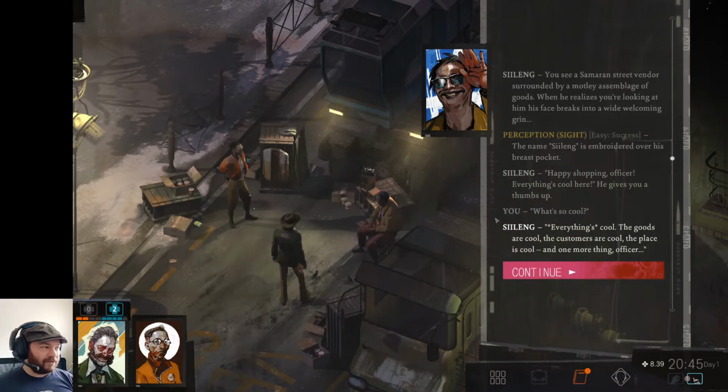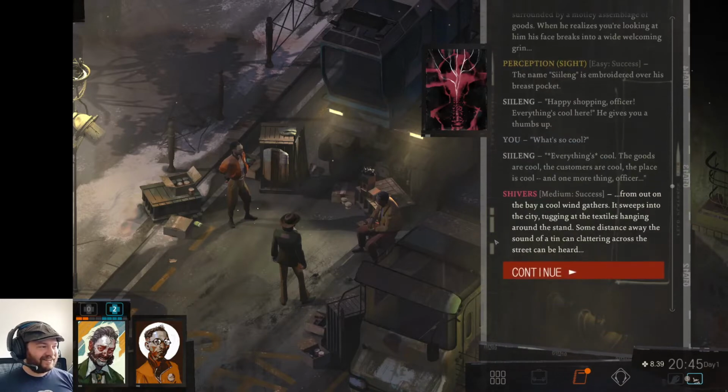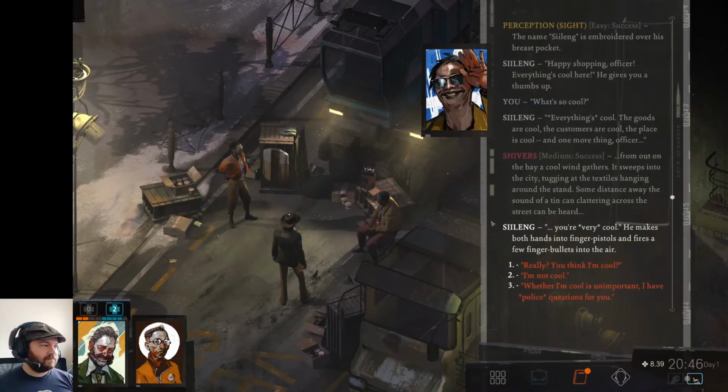What's so cool? Everything's cool. The goods are cool. I said, everything. The customers are cool. The place is cool. And one more thing, officer. From out on the bay, a cool wind gathers. It sweeps into the city, tugging at the textiles hanging around the stand. Some distance away, the sound of a tin can clattering across the street can be heard. You're very cool.